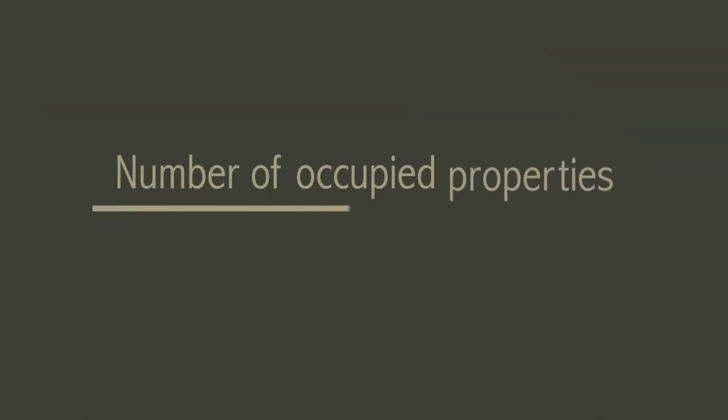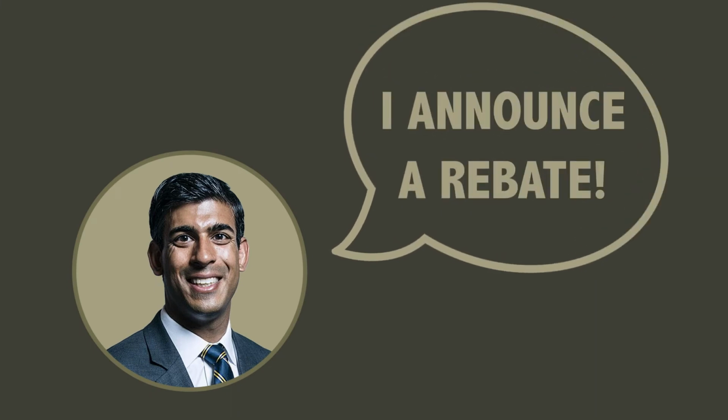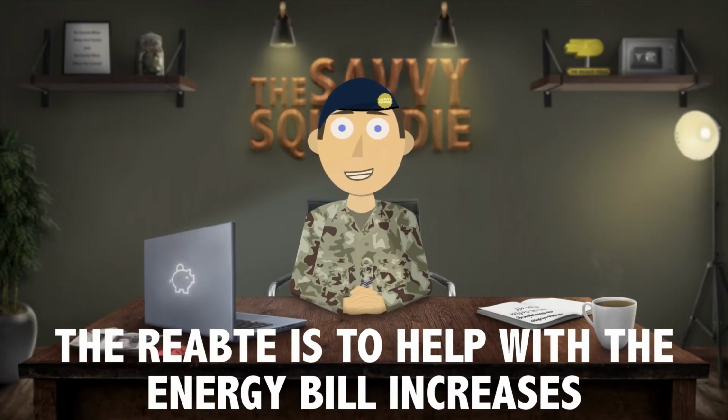The charge is determined by dividing the number of occupied properties by the total amount payable to local authorities for each type of property. Now, earlier in the year, the Chancellor announced a £150 rebate for those with homes in council tax bands A to D, which is around 80% of homes. And this rebate was meant to help households with the increase in energy bills that we saw in April.